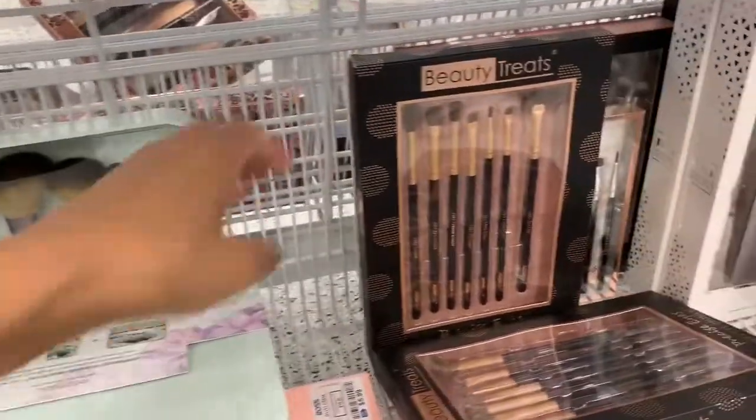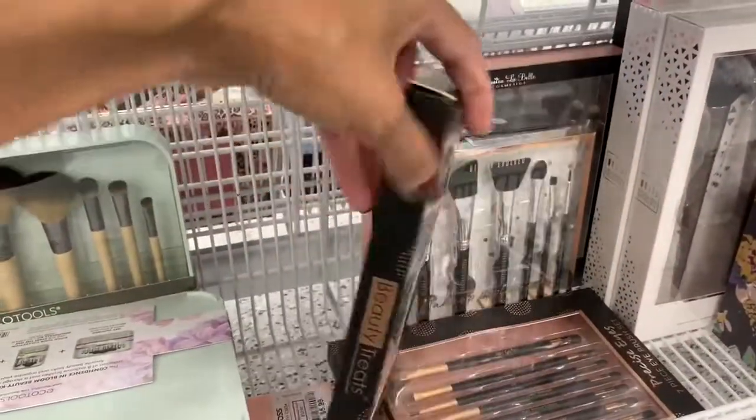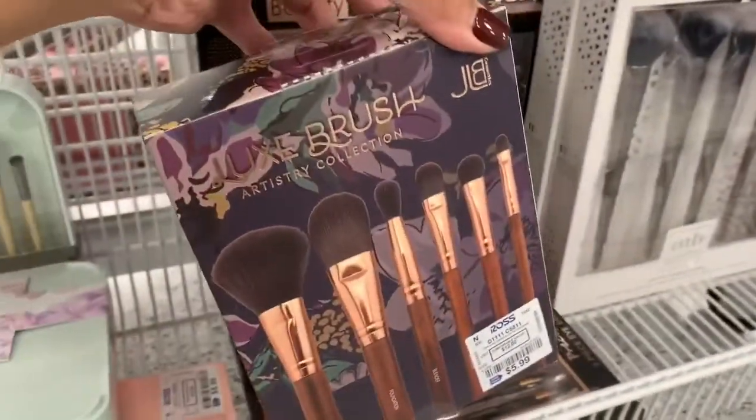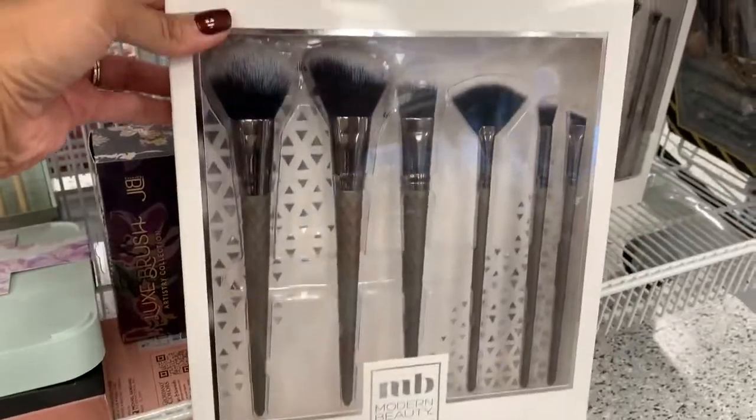That was $14.99, which is a great deal because if you go to Target, you'll spend probably that much just on two. So definitely check out Ross if you guys are shopping for yourself for beauty products as far as brushes or even for Christmas gifts. These will make the perfect Christmas gifts.